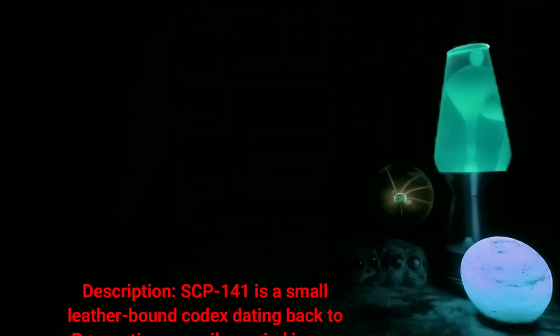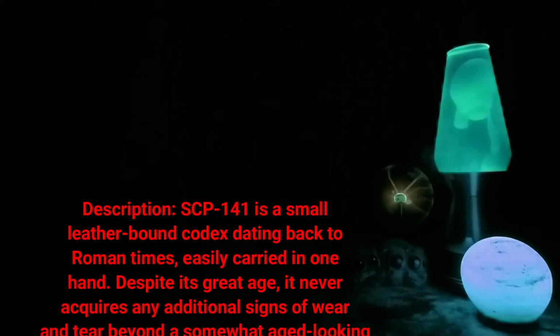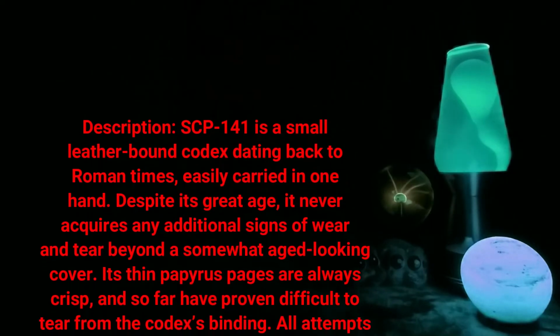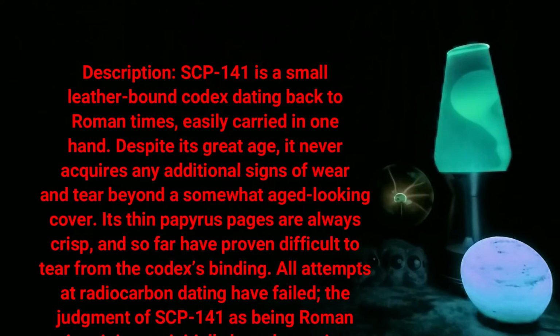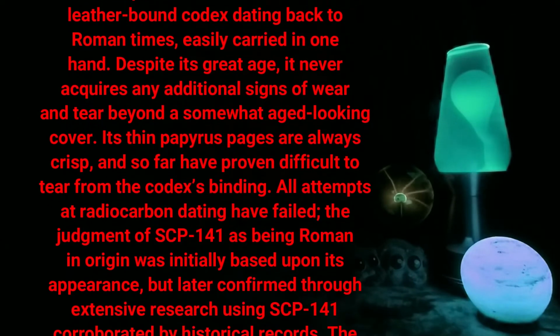Description: SCP-141 is a small leather-bound codex dating back to Roman times, easily carried in one hand. Despite its great age, it never acquires any additional signs of wear and tear beyond a somewhat aged-looking cover. Its thin papyrus pages are always crisp, and so far have proven difficult to tear from the codex's binding. All attempts at radiocarbon dating have failed.